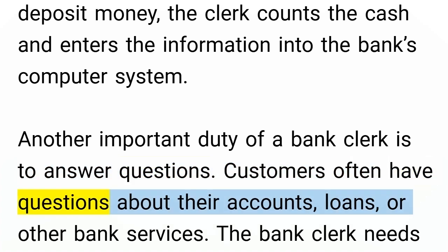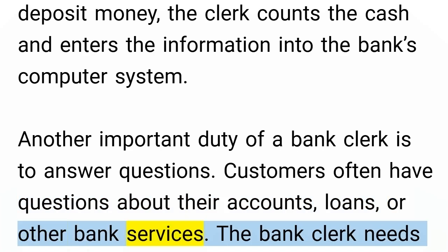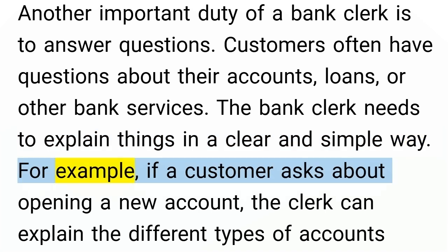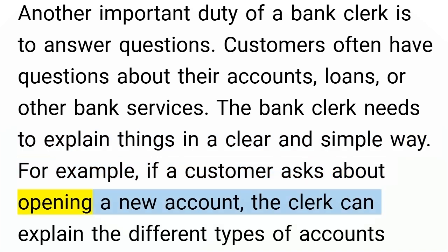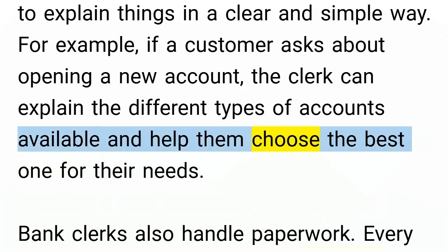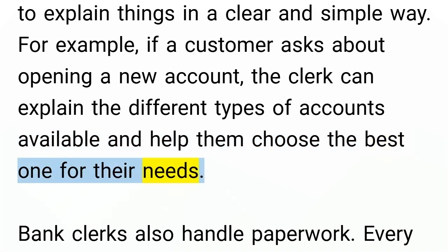Another important duty of a bank clerk is to answer questions. Customers often have questions about their accounts, loans, or other bank services. The bank clerk needs to explain things in a clear and simple way. For example, if a customer asks about opening a new account, the clerk can explain the different types of accounts available and help them choose the best one for their needs.